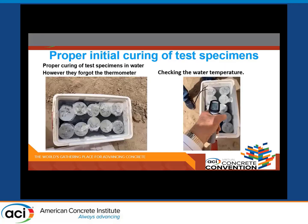So as I was putting this initial curing presentation together, I went to a job site in June, and I was surprised. It was about 80 miles from Gallup, out in the middle of nowhere. And there was a set of test specimens. This is a picture of them. And then I says, oh my gosh, they're doing it properly.